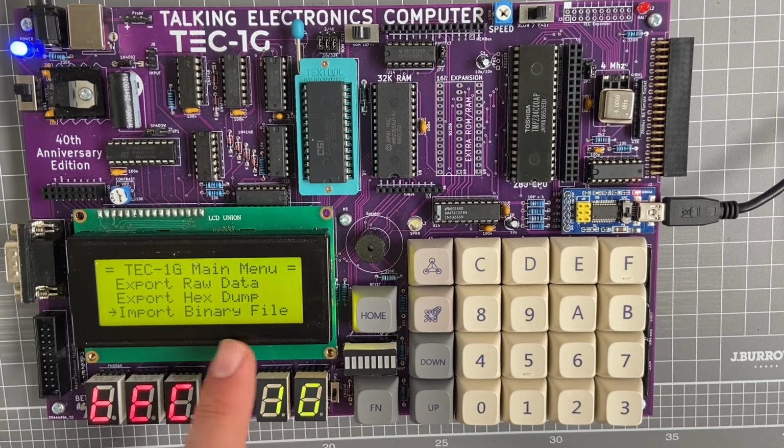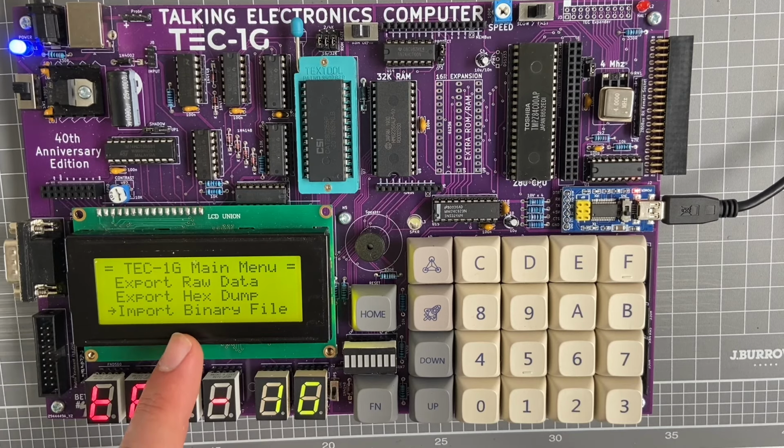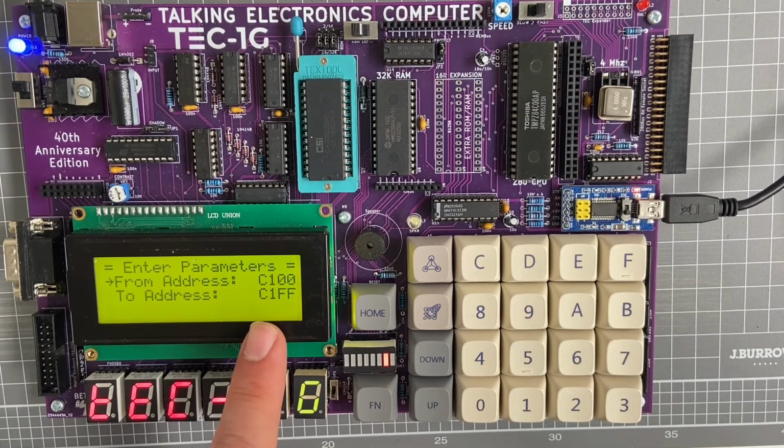We can also import a binary file. Another routine on here is a music routine. It can play simple tunes. I've got a binary file which has some tune data. Let's load that up. So I do import binary file. It will ask for where do you want it to import it to.